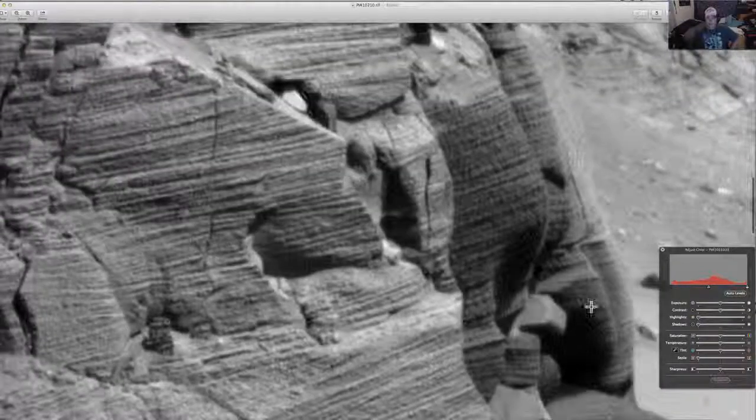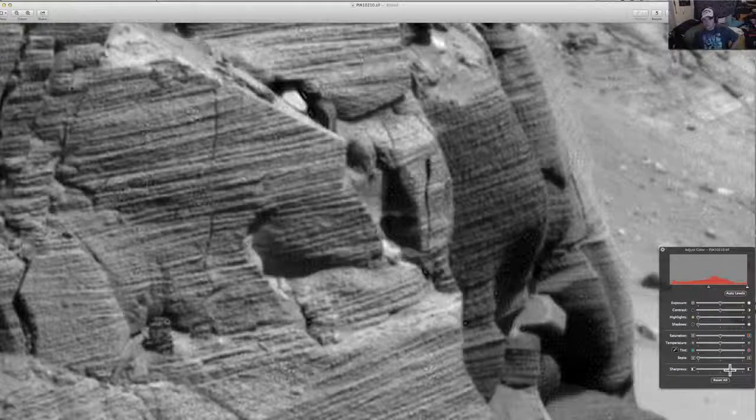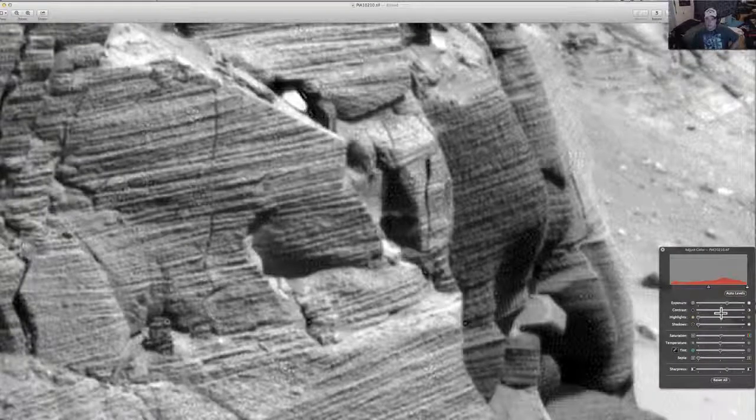I'm going to go ahead and sharpen this up a little bit, just a tad, so we can get a better view of what actually, maybe not that much, let's see, and maybe give it just a little bit of brightness. Okay, and see if it needs a little bit of contrast. No, that's too much.